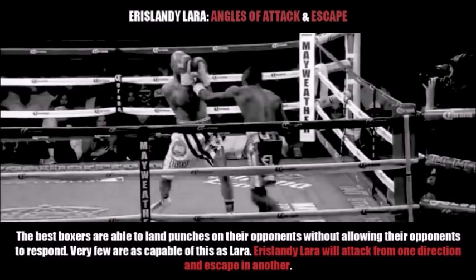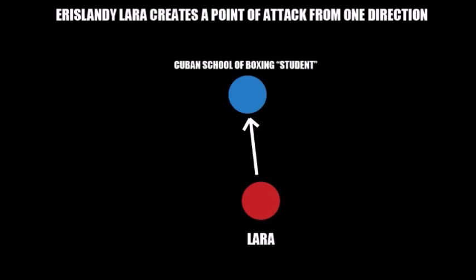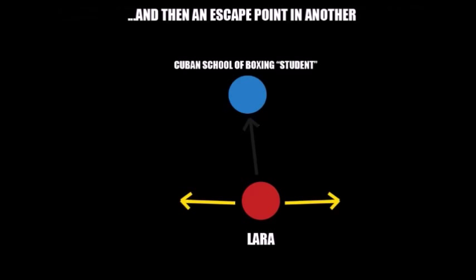We're going to take a look at how Lara is able to attack from one direction and then escape in a different direction. Now, what you're seeing here is how Lara will create a point of attack from one specific direction, as I previously mentioned. So it could be a 1-2 punch combination or even leading with a straight left hand. The point is that the attack comes in one specific direction. And then you see he escapes in a completely different angle or direction. In this case, we're going to take a look at how Lara likes to escape moving laterally from his opponent after he's attacked in that forward direction.